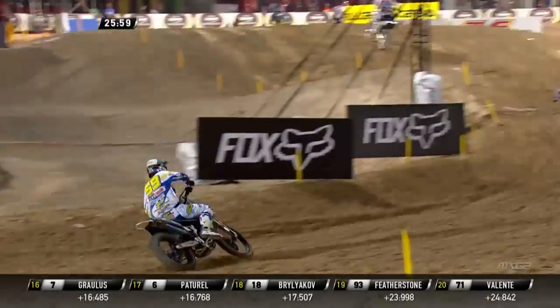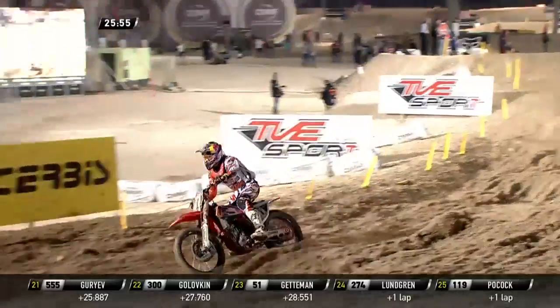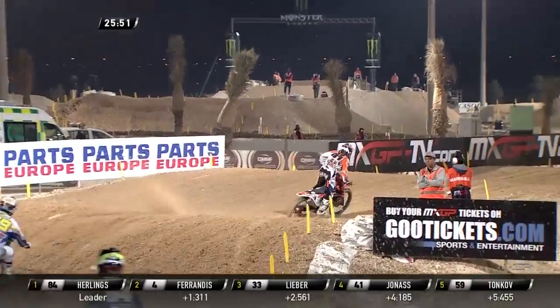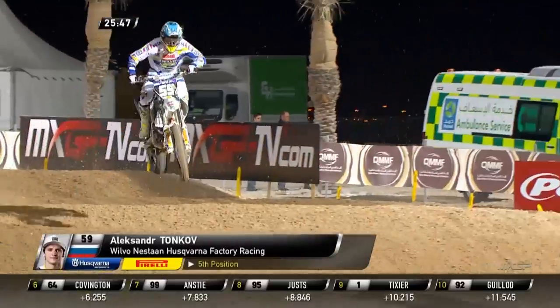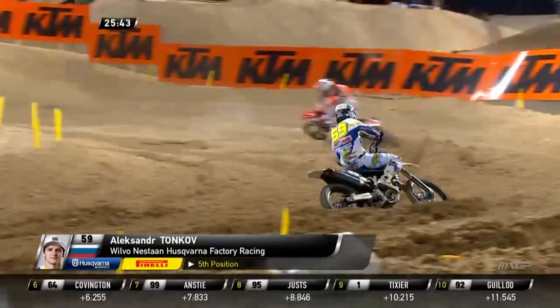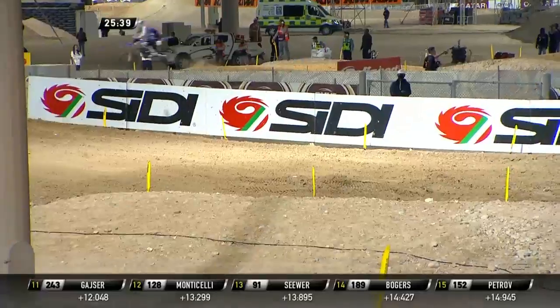There's Tonkov. So Tonkov on the Wilvo Nestaan Husqvarna, the Russian, number 59. He is in 5th position. Ahead of him just there, number 41, Pals Jonas on the Red Bull KTM. Hurlings, though, fastest man on track, fastest lap of the race so far, 53.862. He's 1.3 clear of Dylan Ferrandis on the Monster Energy Kawasaki in second. Leader on the Standing Construct Yamaha machine is in third.